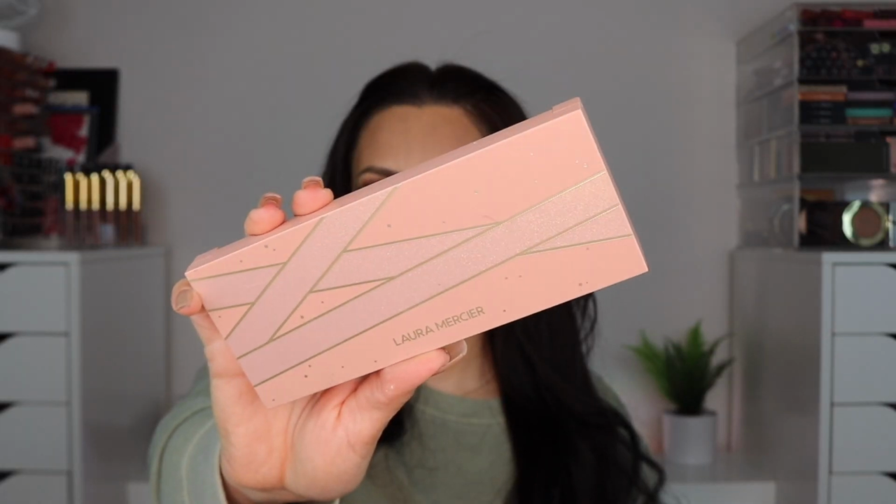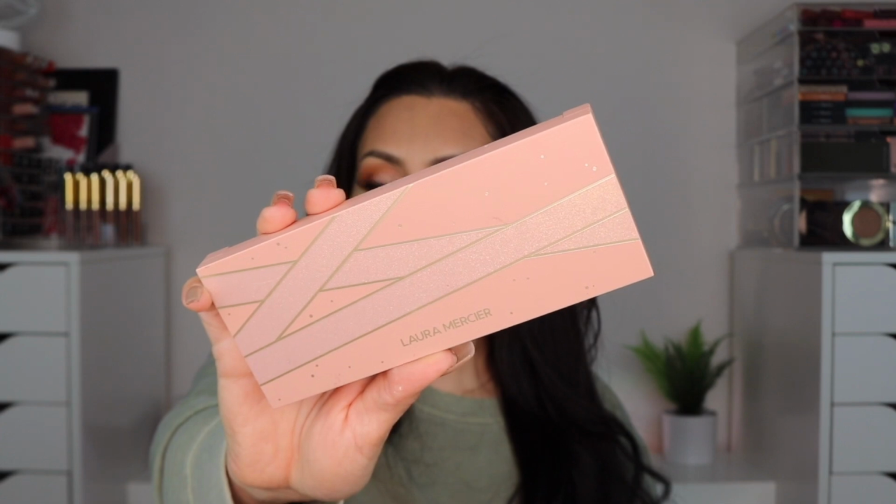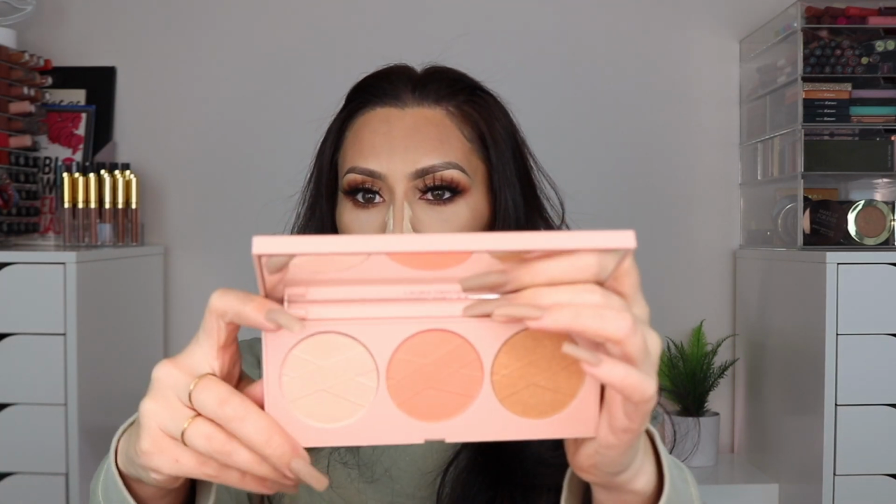Then I'm going to take this Laura Mercier, one of their holiday palettes, and I'm going to use both the blush and highlighter. I'm going to take a little bit of this blush. Tiny amount. Not really anything, but I am going to put it on the nose.